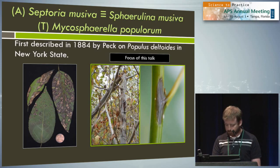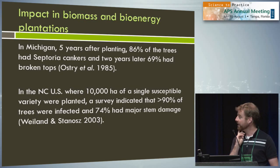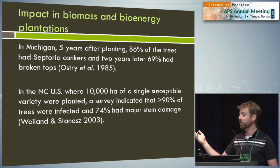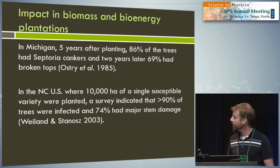Just to give you an idea of the potential impact of the canker, here's some data from several studies that have been ongoing since the 1980s. In Michigan, 5 years after planting, 86% of trees had Septoria cankers, and 2 years later, 69% had broken tops. I think if you see that kind of data, you know that this is a serious problem. In the North Central U.S., there's an area where they planted 10,000 hectares of a susceptible genotype, and greater than 90% of those trees became infected, and 74% of them were dead after a certain period of time.